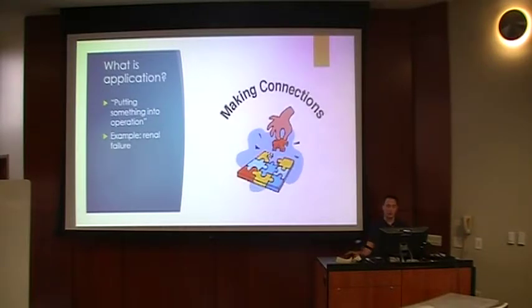So as I said before, I was talking about application, and I said I would talk about it now. So the actual definition for application is putting something into operation. And what I mean by that, we're going to take the operation part out of that because I don't really like the word operation strictly for nursing. But putting something into perspective, putting something into a connection. When I say application, the example that I have here is renal failure. Does anyone know what renal failure is?